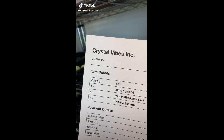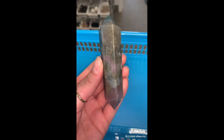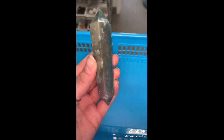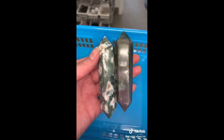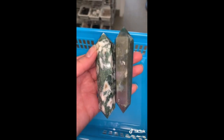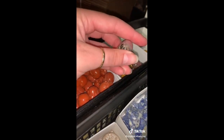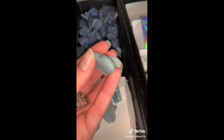Happy Tuesday, lovelies. Let's pack this gorgeous order for Sierra. First up, I've been having the hardest time choosing between this pinky green moss agate DT or this white and green one with a few druzy caves. So Sierra, I hope it's okay with you, but I'm gonna send you both. One mini rhodonite skull. I love how pink this one is. And one gorgeous trollite butterfly.